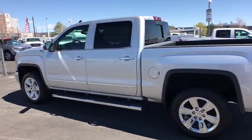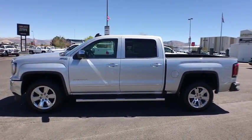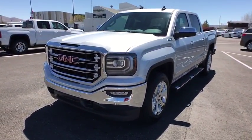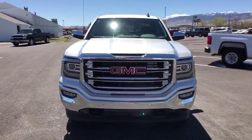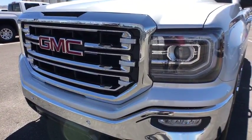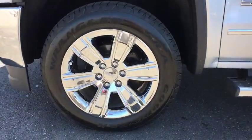Here are some of this vehicle's great options. Power passenger seat, stability control, traction control, remote engine start, keyless entry, tow hitch, anti-lock braking system, backup camera, steering wheel audio controls, leather wrapped steering wheel, Bluetooth, adjustable steering wheel, power steering, aluminum wheels, floor mats, four-wheel drive, four-wheel disc brakes, cruise control, auto dimming rear view mirror.